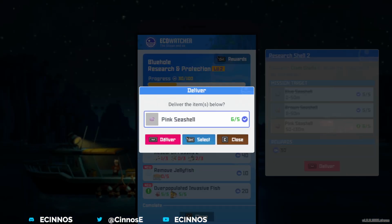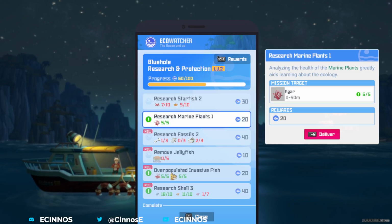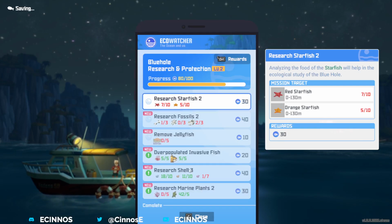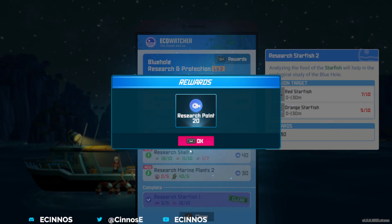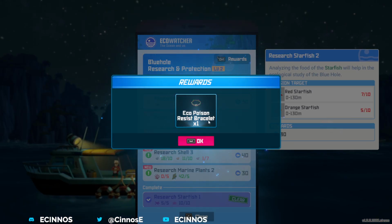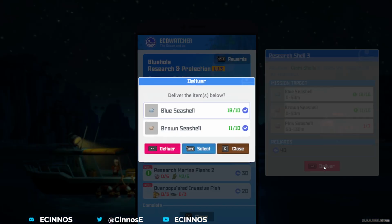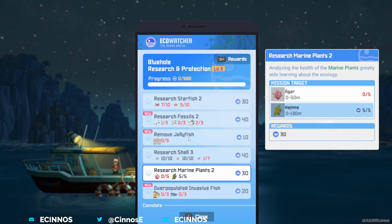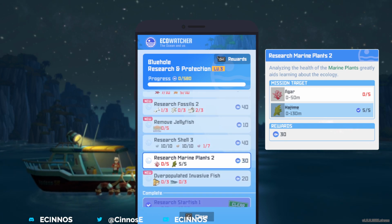So we got you, deliver those shells, thank you. What was it? Marine plants. Have that. We're close to leveling. Actually, here we go, we leveled. What do I get for a freebie? Eco Poison Resist Bracelet. Huh. That might be something to think about in the future. Let's get those partly delivered at least. Okay, cool.